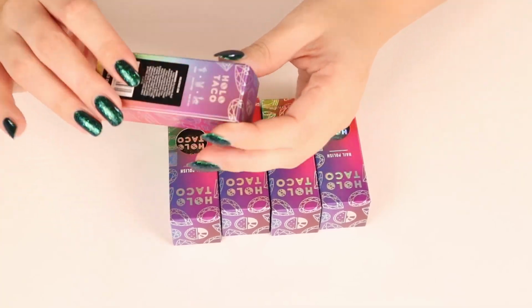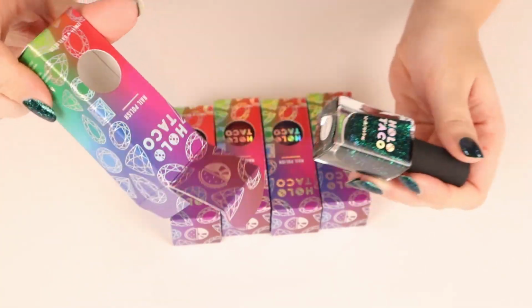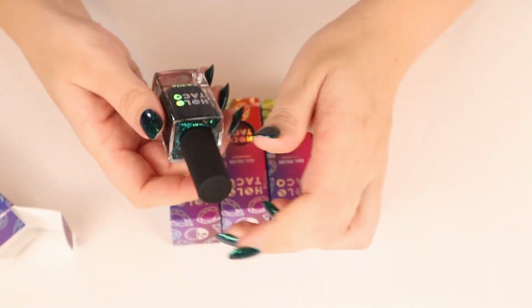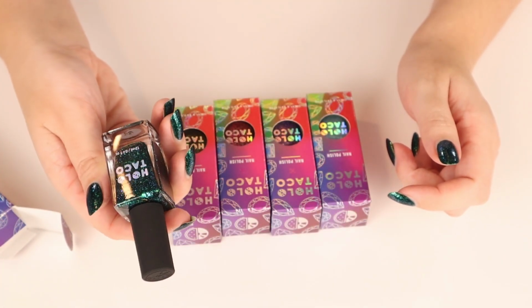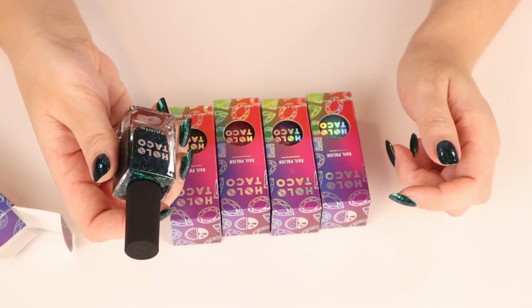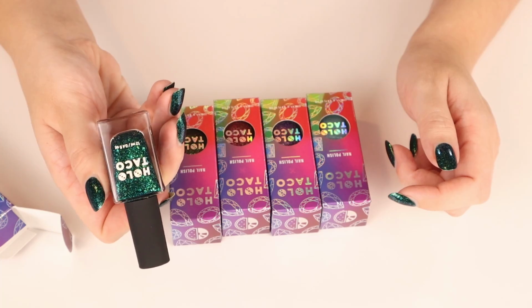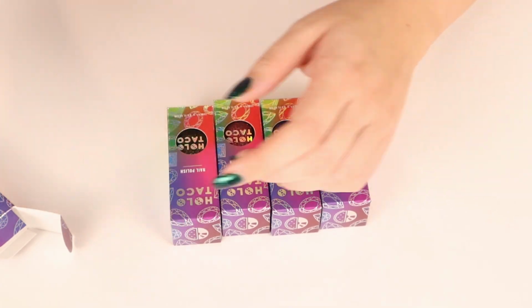One of these I am wearing right now, and that is shade Emerald City. By the way, the unit carton of this is absolutely stunning. So this is what I'm wearing right now. It's very shifty actually. It has this blue to green shift. It almost seems a little purpley as well. There are a lot of flakes in here. It's a beautiful green nail polish. I really like that one.